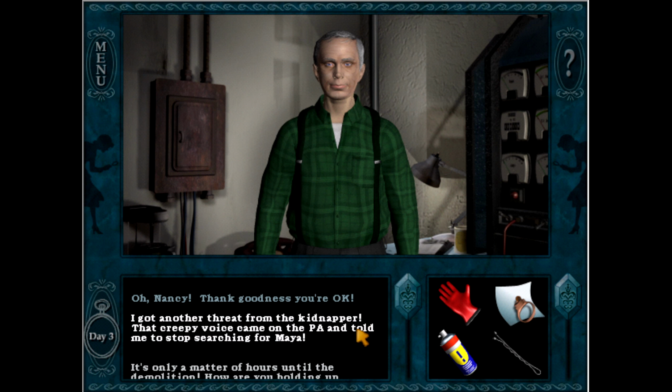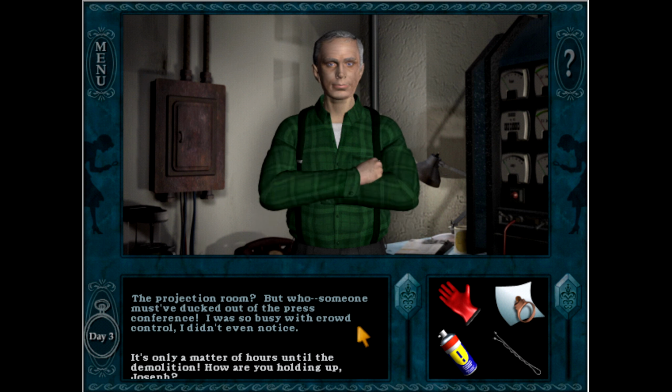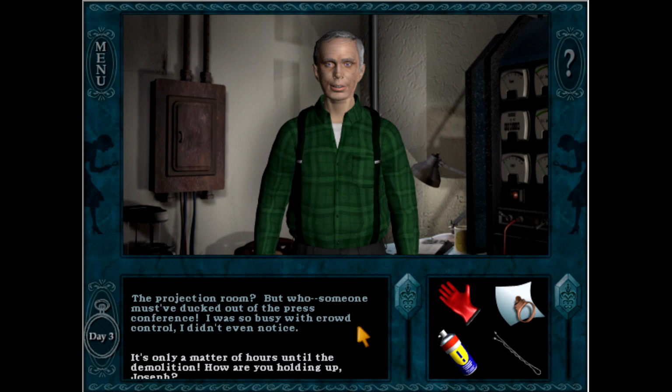I got another threat from the kidnapper. That creepy voice came on the PA and told me to stop searching for Maya. The projection room? But who? Someone must have ducked out of the press conference. I was so busy with crowd control, I didn't even notice.